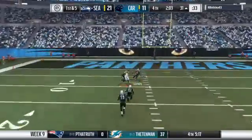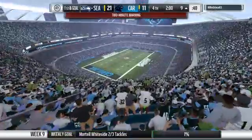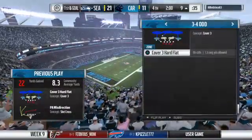Now a play fake here on first down. This will be caught inside the 10. Time for a break. We'll come back and see this one out after this.